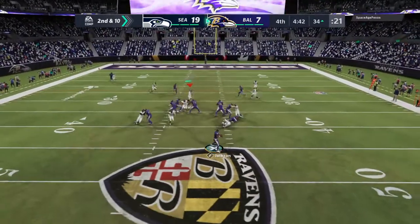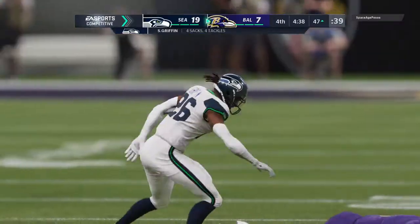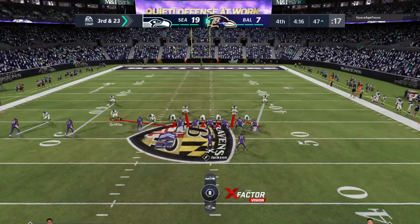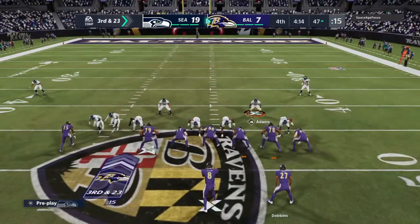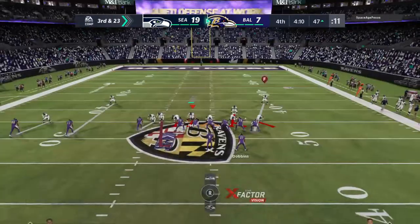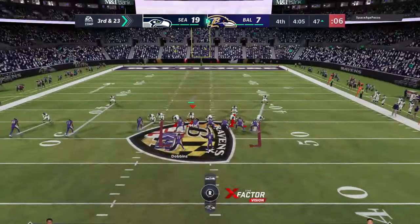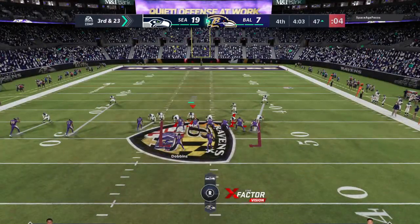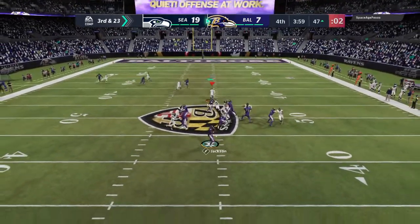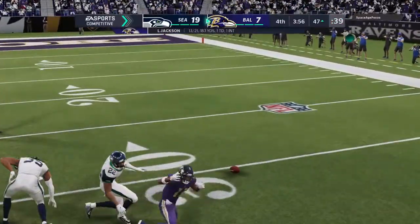To throw again, Jackson. Pressure comes, he's taken down by the Seahawk defense. Now after that sack, it's 3rd and long for Jackson and the Ravens. Brings up 3rd down. From the gun, Jackson. And the throw there going to be incomplete.